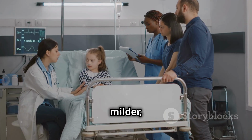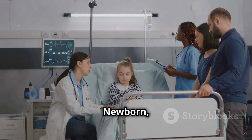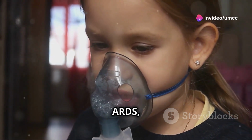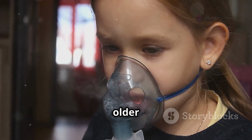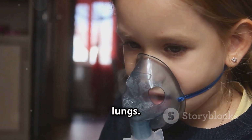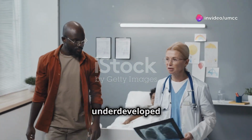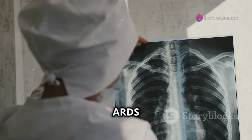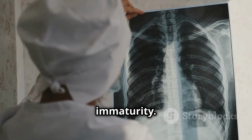There's also a milder, temporary breathing problem called transient tachypnea of the newborn, which usually gets better on its own, and a more severe condition called ARDS, or acute respiratory distress syndrome, which can affect older children after a serious illness, infection, or injury to the lungs. The key difference is that NRDS is caused by immature, underdeveloped lungs that can't make enough surfactant, while ARDS is the result of direct lung injury or inflammation, not just immaturity.